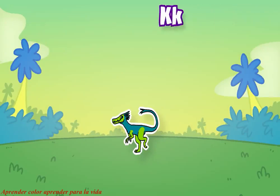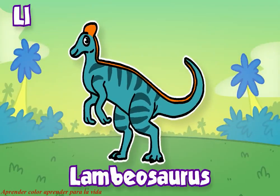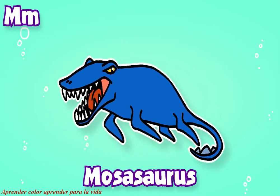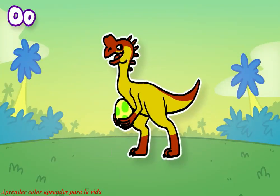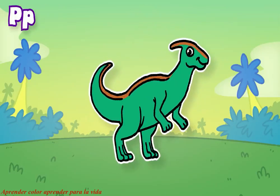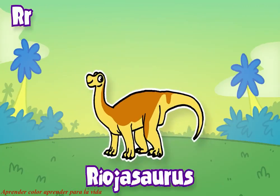J. Giraffinator. K. Kronosaurus. L. Lembiosaurus. M. Mosasaurus. N. Nodosaurus. O. Oviraptor. B. Parasaurolophus. Q. Quetzalcoatlus. R. Ryotosaurus.